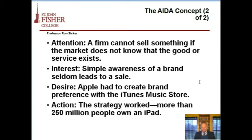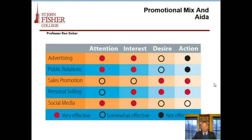Attention: if someone doesn't get your attention, then they can't sell something. Interest is really just simple awareness. Desire is action inducing, or having people want something. And then finally, action is just that, taking action. For the AIDA, if you take a look here: attention, interest, desire, and action.